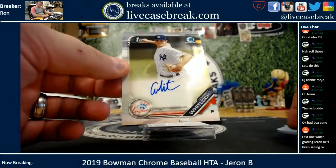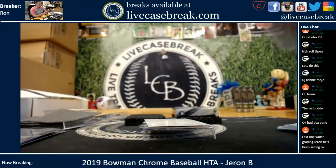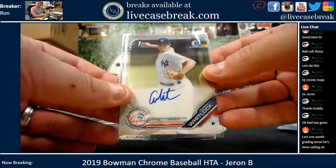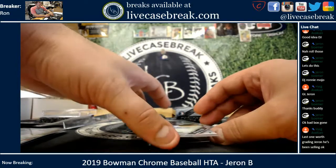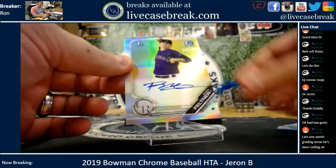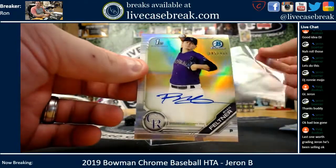All right, we got Leonardo Jimenez for the Blue Jays. We got Garrett Whitlock for the Yankees. And we got Ryan Feltner. Refractor 385 out of 499 for your Rockies.